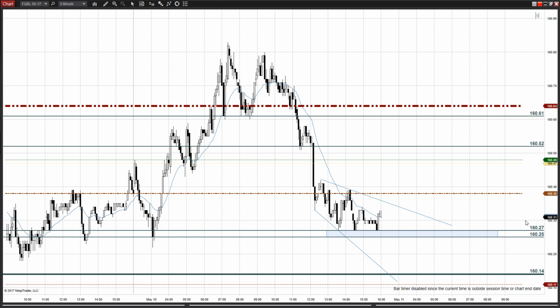Now, I have an area of support marked up at 160.27 to 25, and that's kind of the last line of defense. If the buyers are going to hold it, they need to do it here. If they let this level go, it's game over, right? That's where we're looking for the low of the day, we're looking for a breakdown, and we're looking to finish off the objective to the downside at 160.14, and that may be relatively conservative given the strength of the daily bear candle that we're setting up. So keep that in mind. Overall, if we break through that level at 160.25 to 27, then we're looking for game on to the downside to sell, finish off the objective, and possibly even longer to the downside for the next several days for possible bearishness.